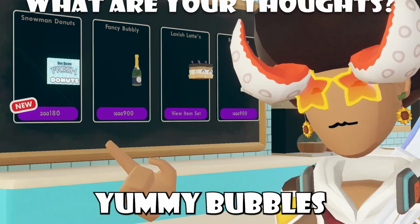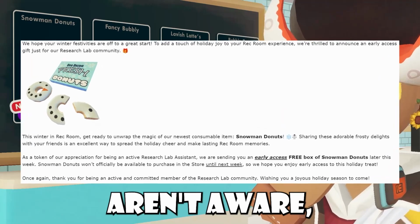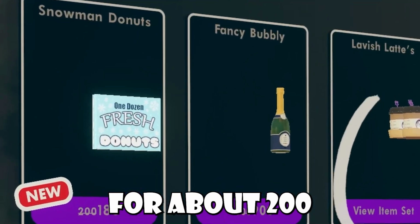Now Recroom had gotten rid of the yummy bubblies that used to be here and replaced them with the snowman donuts. In case you guys aren't aware, these snowman donuts were only available to Research Lab participants for a while. Now that they're released and out in game, you guys can purchase them for about 200 tokens.